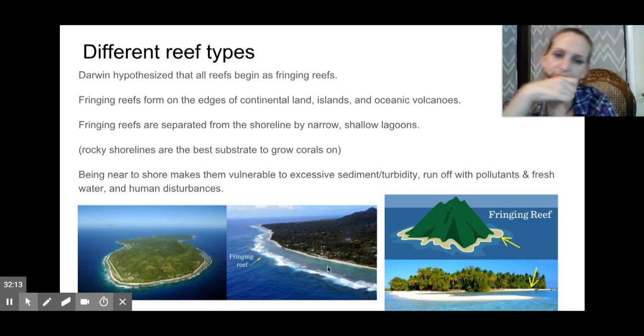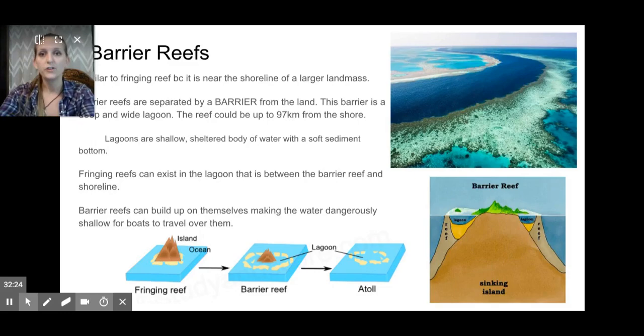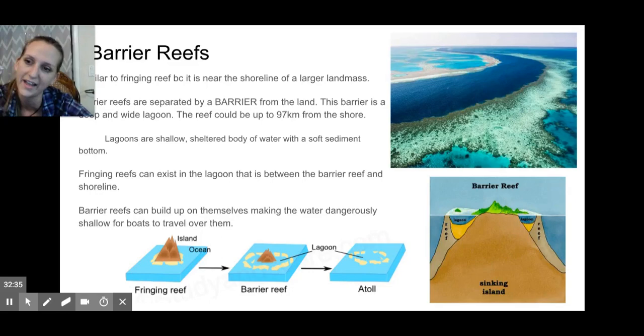The barrier reef. So, it's similar to the fringing reef because it's near the shoreline of the larger landmass, of the island that it's located with, but there is now a barrier between the land, the island, and the reef that's around it, and that barrier is a lagoon. So there is a barrier between the landmass and the corals that are around it, and that barrier is the lagoon.